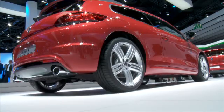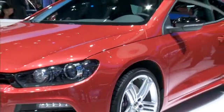And speaking of style, the Volkswagen Scirocco, remember the Scirocco? Well, they have one in Europe, and a new one is called R. Very good-looking car. We'll show it to you after the break.